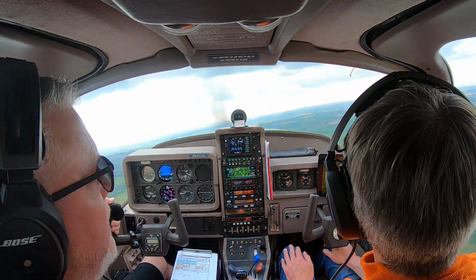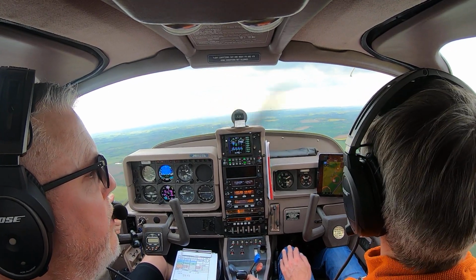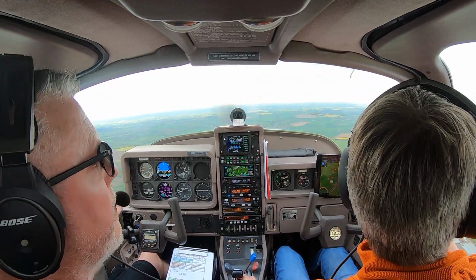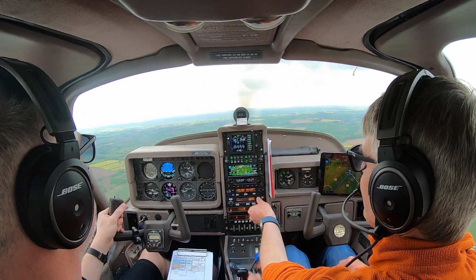Golf November Charlie, downwind, 08. We're landing on Charlie, one ahead on final. We'll go, Golf November Charlie, and could we get a couple of circuits? So this one will be a touch and go. You can indeed, squawk 7010. 7010 Golf November Charlie. You carry on doing your good stuff.